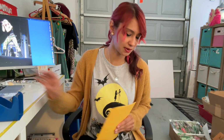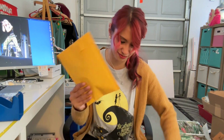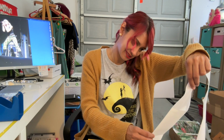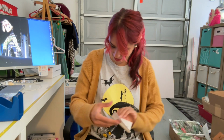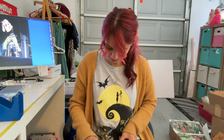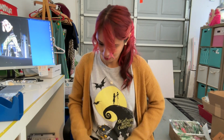I totally forgot to put that Elsa outfit in one of these. What was I thinking? Luckily, I put in the right weight.